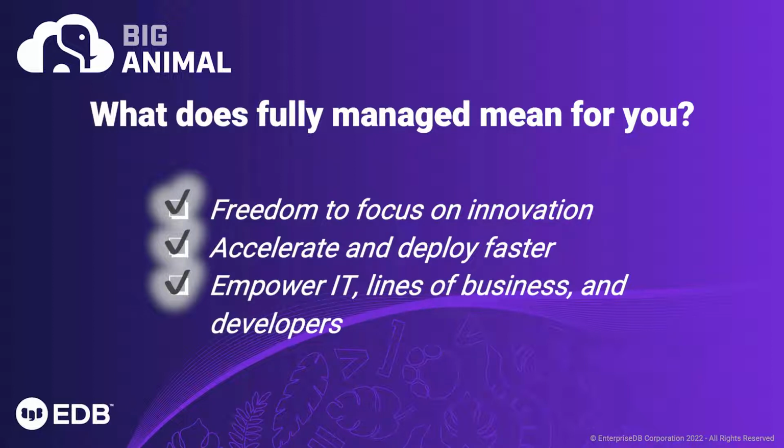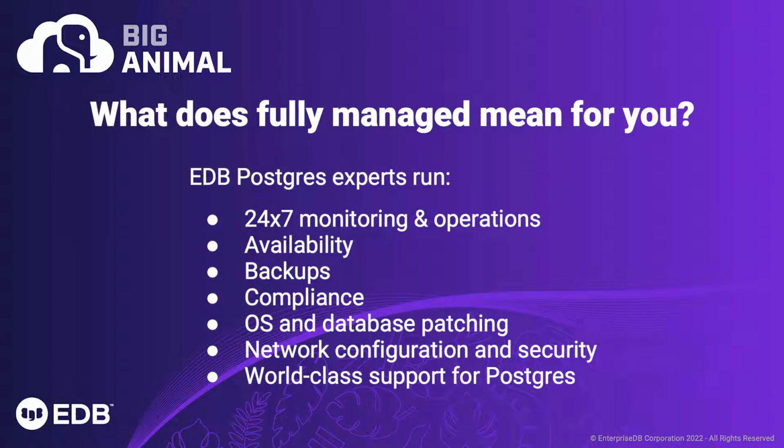But then when we look at the fully managed service piece of it, you can in essence offload a lot of work to the service so that you can focus on running your business. So when we take a look at that, what does that mean in practical terms, right? That means that EDB takes on the 24/7 monitoring and operations. That means you don't have to worry about the underlying infrastructure of the database or about availability. We take automatic backups as well and handle the compliance and the network configuration and security as well.